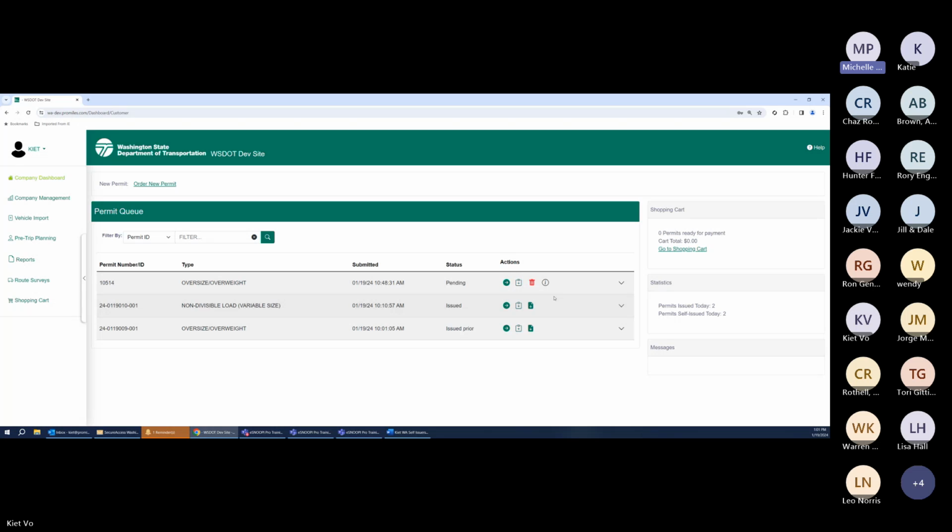If you do put in a location or click on the map at an area that's not on the state network, it will tell you you're not on the state network and will show you some places on the map that are closest for you to be able to click onto the state network, because that's all that permit actually covers. It does not cover anything outside of that. But it will assist you in finding the closest place that is.